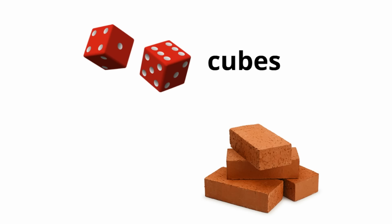On the top here we have cubes. We can tell that because it's a 3D square. It has six sides or faces. Each of them are squares. Do you remember what shape these bricks are? Yeah, a rectangular prism. They are rectangular prisms, the 3D versions of the rectangle.